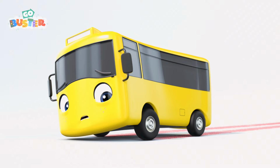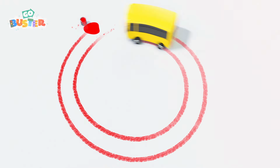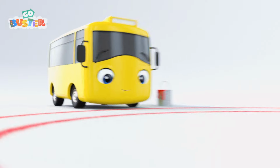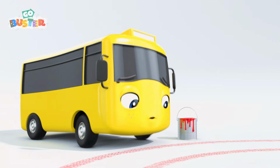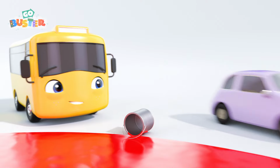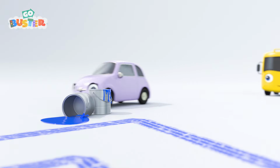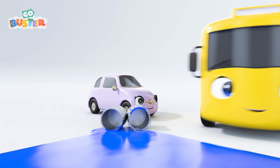Let's paint, paint, paint. Let's paint some shapes. Splish, splash, splash all over the place. What shape is this? It's round like the sun. A circle in red. Hey, that looks fun. Let's paint some shapes. What shape is this? A square, it's true. With four sides the same, Scout is painting it blue.